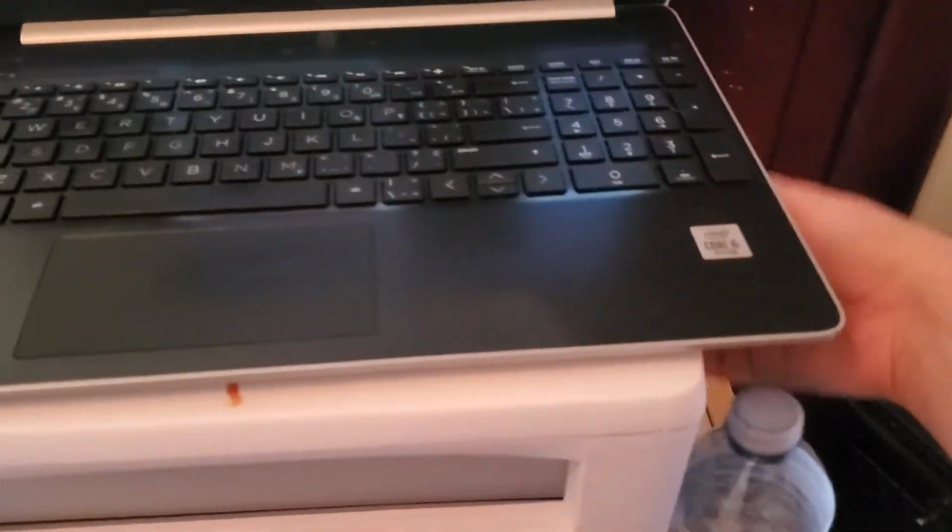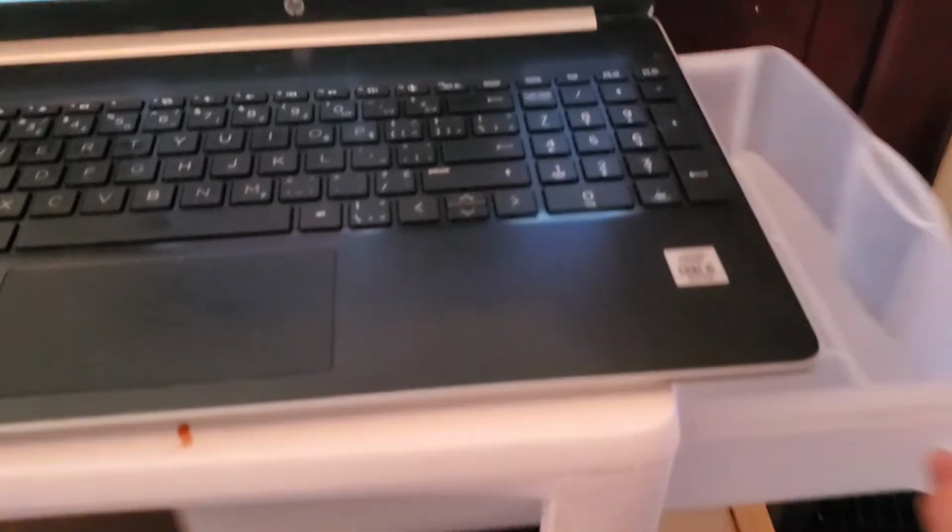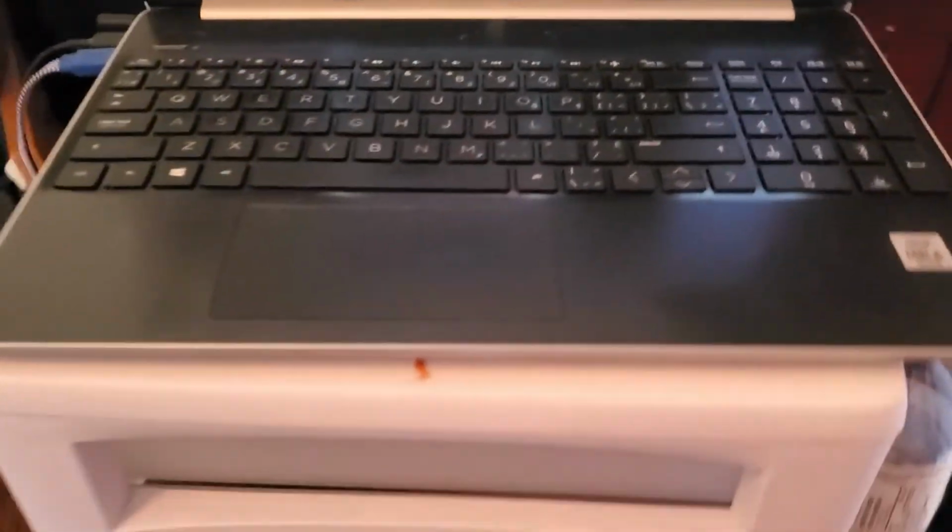I have my computer set up here. Don't ask me what it is because I don't know what kind of computer this is. It's a computer that works. And I have it on top of a paper organizer. I don't have anything in any of the drawers right now, except for printer paper in the bottom. But when I order more paper, because I'm all out, I'm going to put it in this organizer.